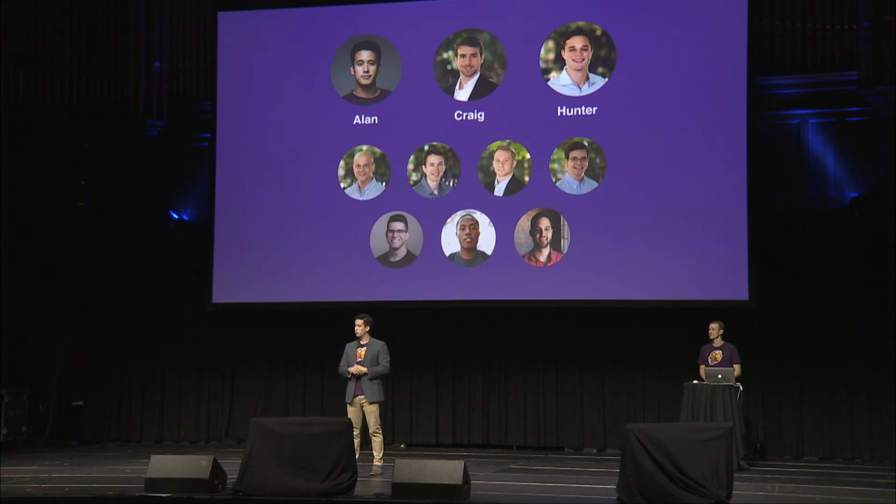Now that we have the people, product, and traction, we're putting together a seed round to continue product development and to scale sales and marketing. You see, we've already built an incredibly powerful platform, but this is just the beginning.